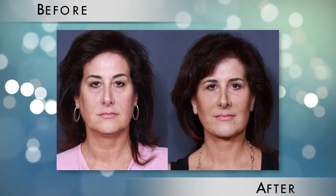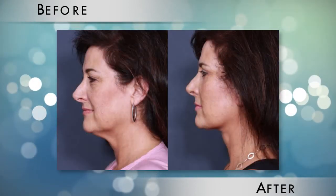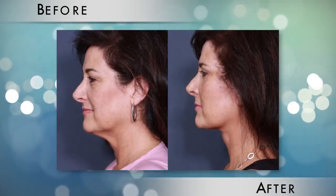The way that one goes about doing a facelift is fairly standardized for most patients, with small variations depending on what they're concerned about. Some people are more concerned about their necks, some people are more concerned about the lower face, some people are more concerned about their eyelid areas and so on. So those are the things that we focus in on.